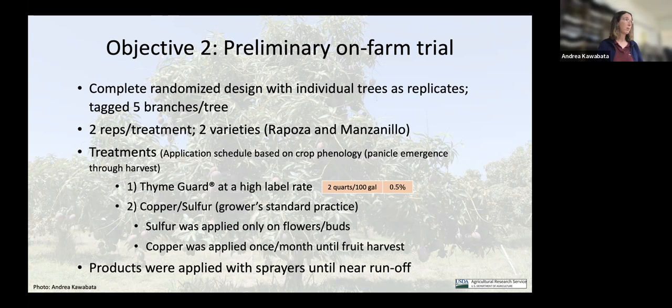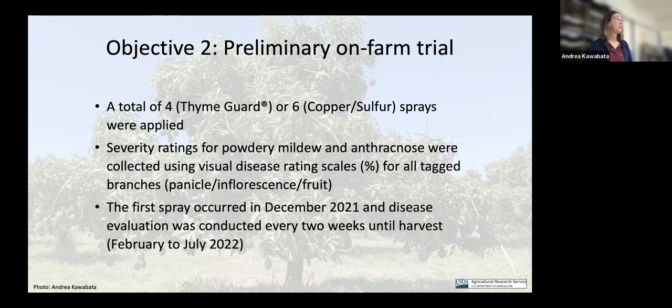Once a month until fruit harvest, the products are applied with sprayers until near runoff. And then we start to take the data and do consistent collection over the season. And I'll mention that just due to the nature of the trees that were selected and the stages of the panicles, the copper sulfur actually got started a little earlier. So by the end of the season, there were 6 treatments for the grower control trees versus about 4 for the Thyme Guard, okay? But again, what we looked at is severity ratings, actually calculated the percent severity of these tagged panicles overall for the powdery mildew and anthracnose. And also then we were hoping to follow the fruit development of the tagged panicles that we could then carry into the post-harvest treatments, okay?